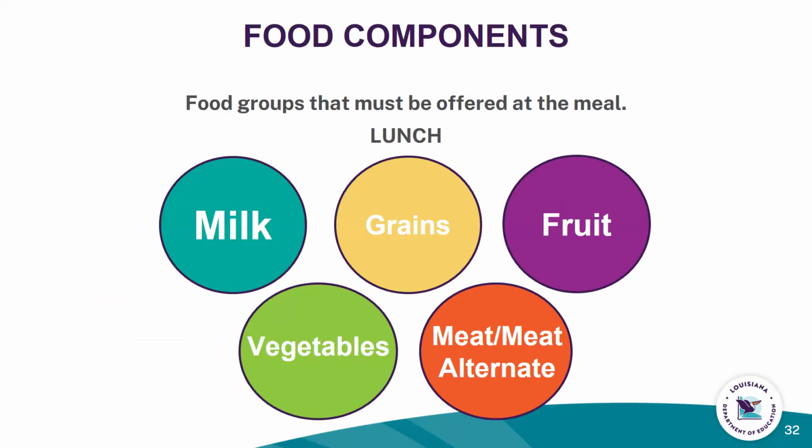Again, components are the food groups that must be offered every day with each meal. At lunch, 5 components must be offered: milk, grain, fruit, vegetable, and meat alternate. Foods from each of these 5 components must be offered on the serving line every day.